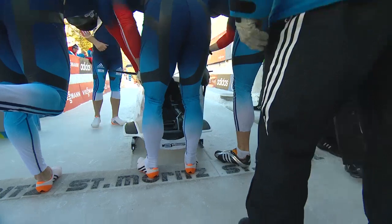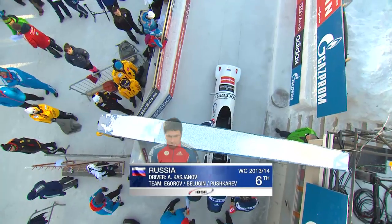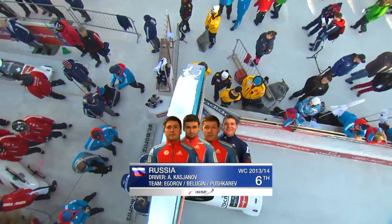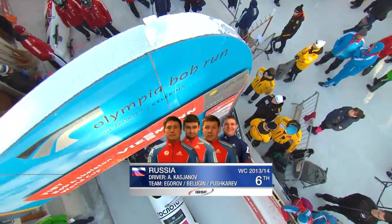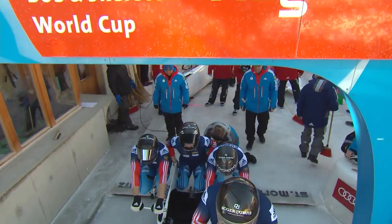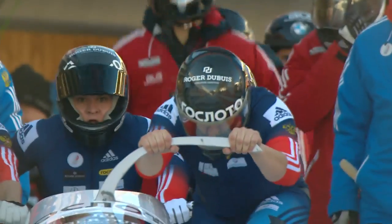2 of our 21 sleds down. Lots of noise at the start from the Russian women, from their skeleton and bobsleigh athletes. And now Alexander Kazyanov of Russia, with Filip Egorov, Max Belugin and Alexei Pushkarev. Top 10 in the World Cup rankings go into a random draw. So Russia 2 ends up going ahead of Russia 1. But John, that's just the luck of the way they're pulled out of the hat.